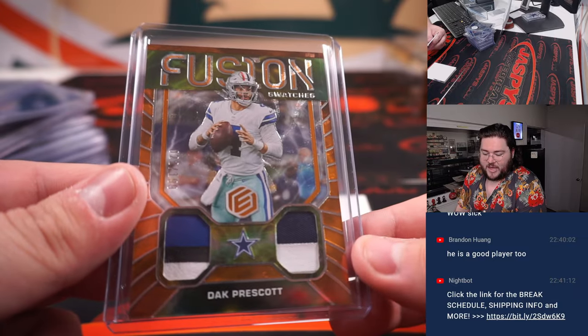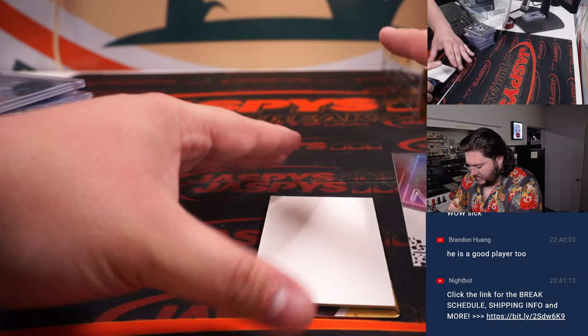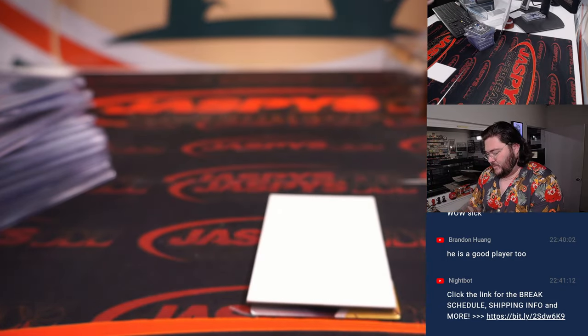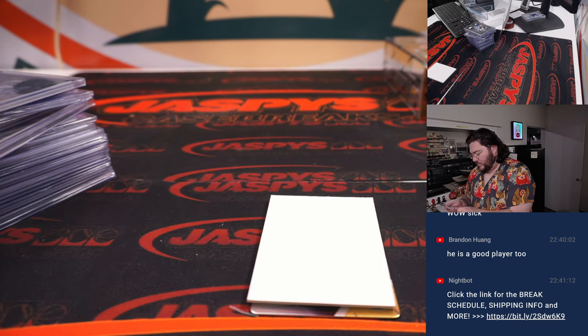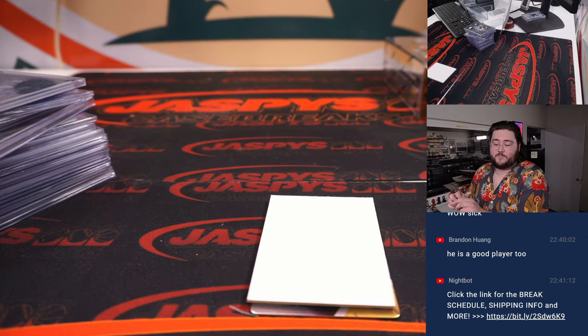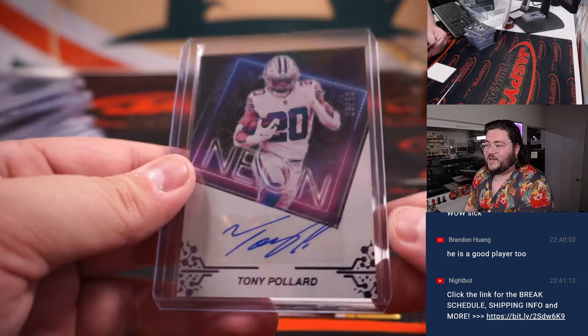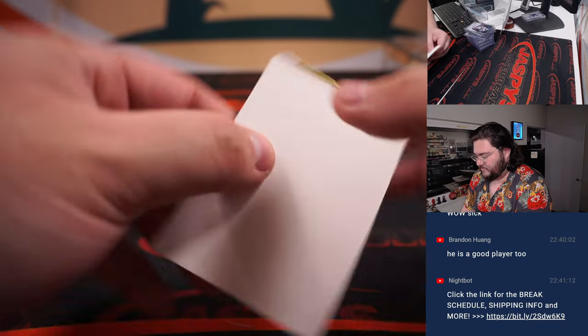How about them Cowboys, Thomas K. And another one, just a Cardinals box, Tony Pollard on the Neon Auto. 29 out of 50. Purple foil. And one more for Thomas K. One of the later spot mojos. Not last spot, but I think second to last. Maybe third to last.